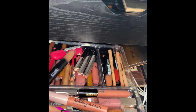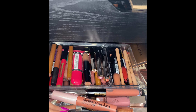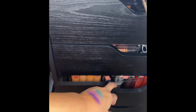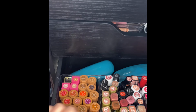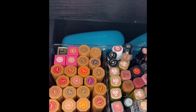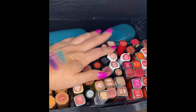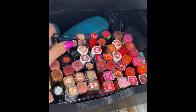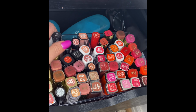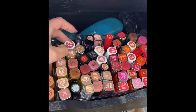Lips, I never know what the hell I want to do with my lips, you guys. This is the worst part. Let's just do some lipsticks, some actual lipsticks here. Just a couple. I really don't want a ton of options. I don't want to have to think. I don't want to have to make choices.